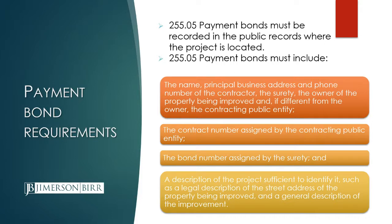In addition to the bond being recorded in the public records such that it's available on a public records search, claimants also have the right under section 255.05(1)(c) to make a formal request for a copy of the bond as well as a copy of the prime contract to the governmental entity, and the governmental entity is required to provide that. So that's one way you can make sure you get a copy of the bond, that you have it and you're providing the proper notices that we're going to talk about going forward.